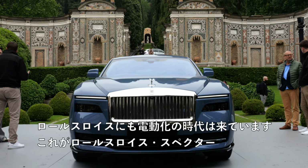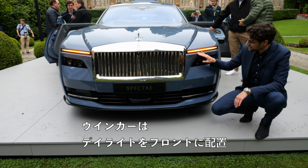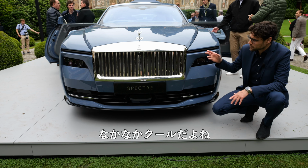Two-door concept, 2+2 seater, and it also shares the wheelbase with the BMW 7 Series in that new generation. Air suspension is standard. And the battery will also be shared with BMW. It's around 106 kWh gross, so around 100 kWh net. This will give you an approximate range between 400 and 500 kilometers, or 250 and 300 miles overall. Turning indicators, we place here, the daytime running light in the front. Looks quite cool, doesn't it?